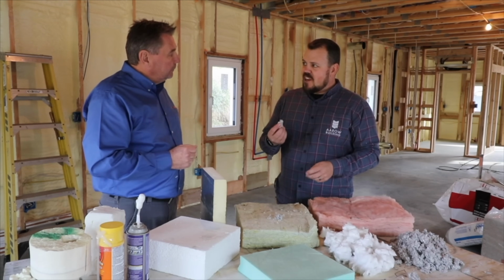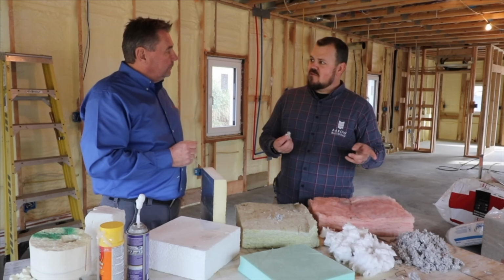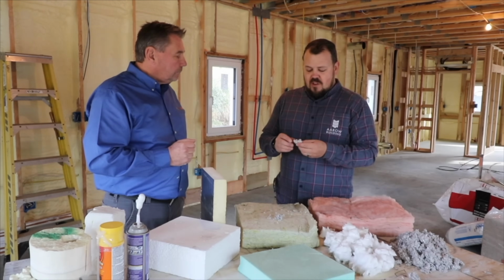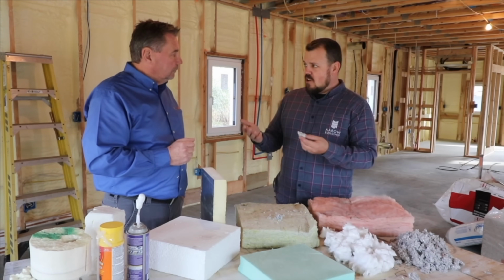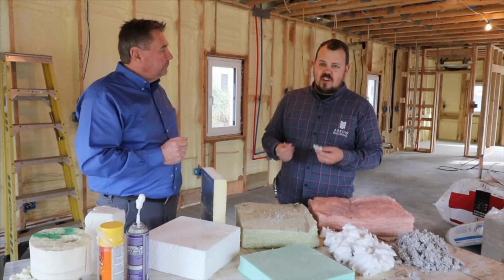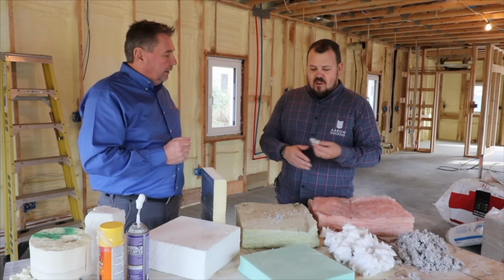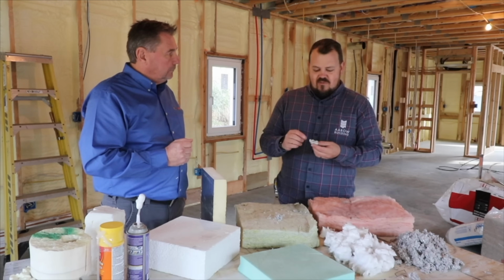So while it's recycled content, they're also stuffing it full of chemicals and borate specifically, right? To keep it from molding or mildewing, which it's inert. Once it's in the wall and you're not touching it and you're not consuming it, it's not going to bother you at all. Right. Most of these have some downside for the stuff that they have.